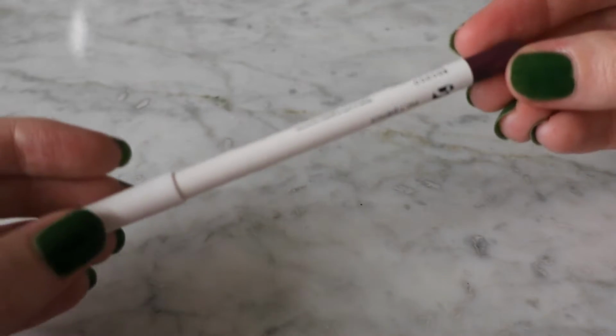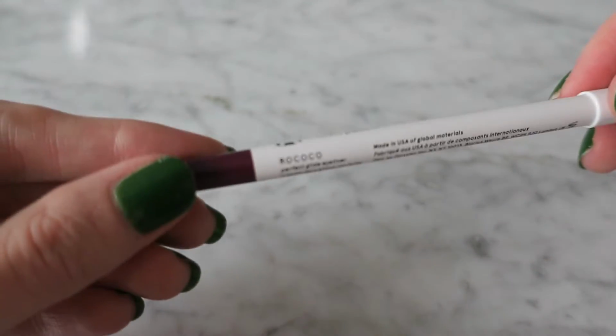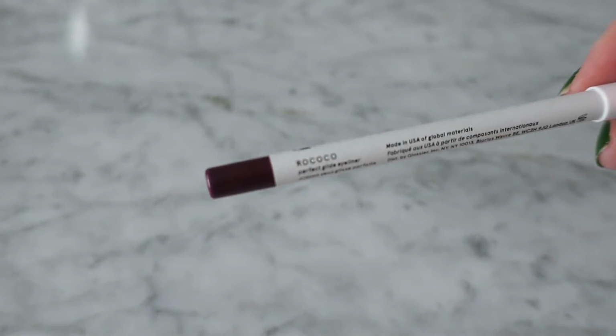But for the eyeliners, they just released not too long ago the #1 pencil, and I have just purchased one of them. If you know, you know, but this is in the shade Rococo, and I had to get it because it's my cat's name. I would have bought it regardless of whatever color it was because it's her name.